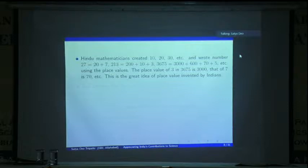And actually, here the idea of place value is very important. If you consider the number 3,675, then if you look at the number 3 occurring here, the place value of 3 is 3,000. Place value of 6 is 600. Place value of 7 is 70. And place value of 5 is only 5. This is the idea of place value, which was really originally invented by Indians.